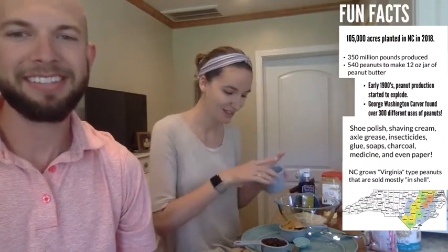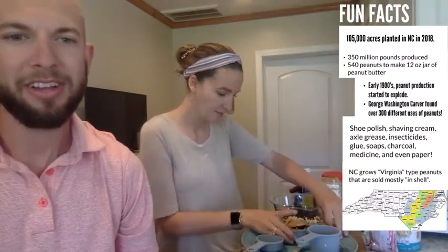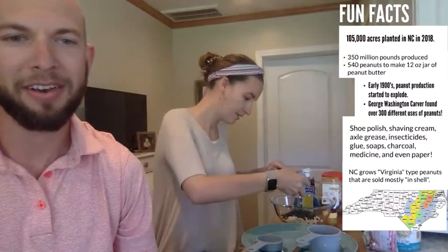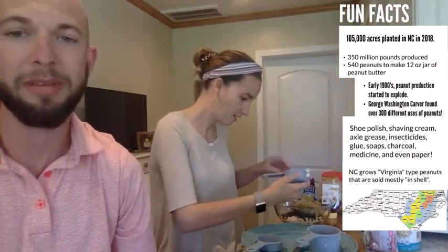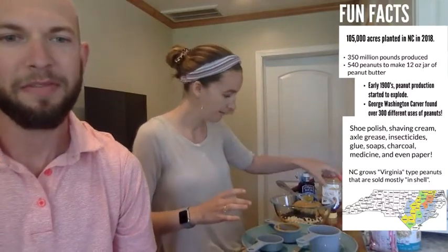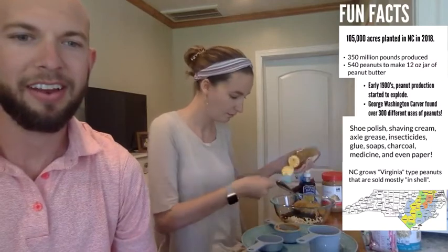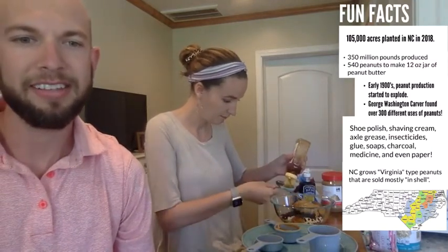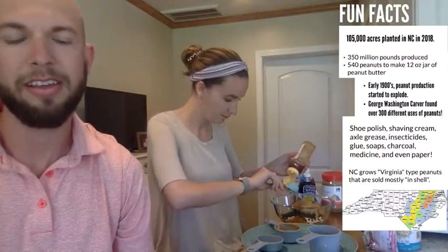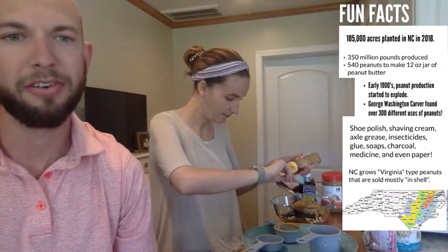So peanuts are a really important crop to North Carolina. They're a multi-million-dollar crop. And you can see the little map I have down here at the bottom with the counties highlighted that grow peanuts in North Carolina. So if you're familiar with North Carolina geography, that region that's highlighted there is called the Coastal Plain. So this area has sandy, well-drained soils. It's a great area for where North Carolina peanuts are grown.